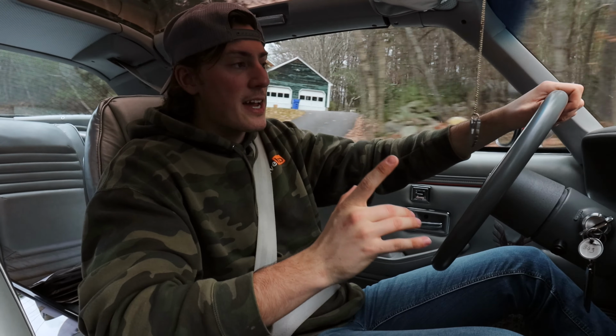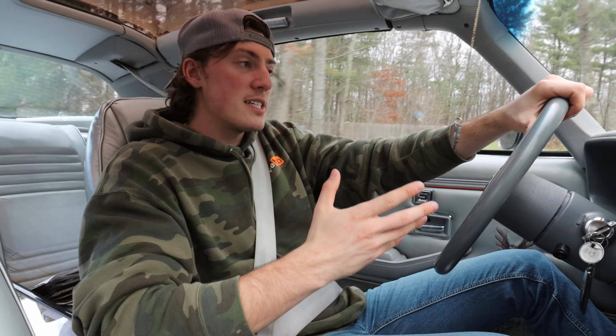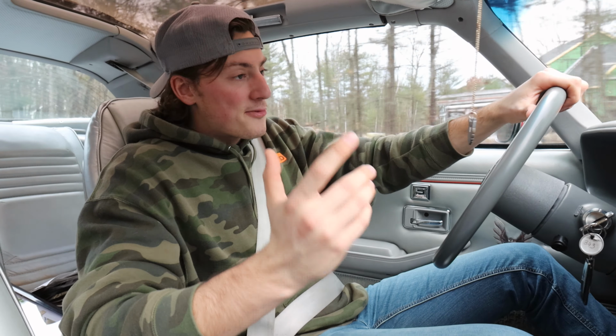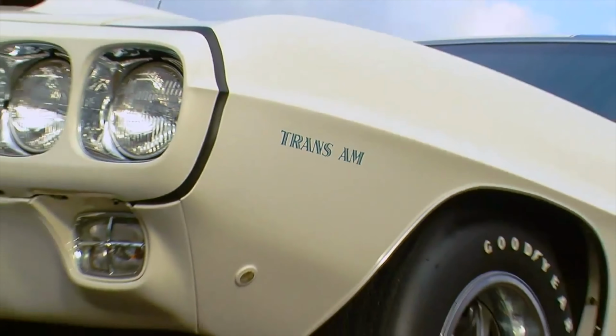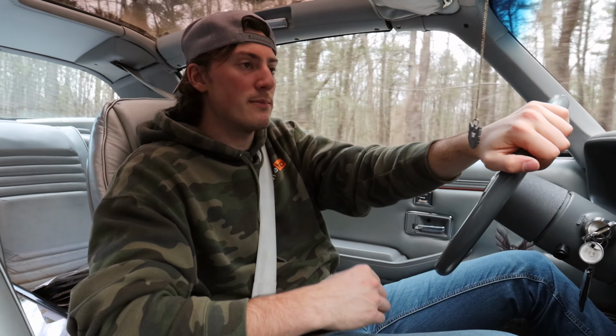But this isn't your standard Firebird in two ways. One, this one's an automatic, and this one's a Trans Am, as I said. Now, every Trans Am is a Firebird, but not every Firebird is a Trans Am. Trans Am was a type of specialty package added to the Firebird in 1969. It basically took the Firebird and just bumped it up a notch. Better suspension, different trims, that sort of stuff.